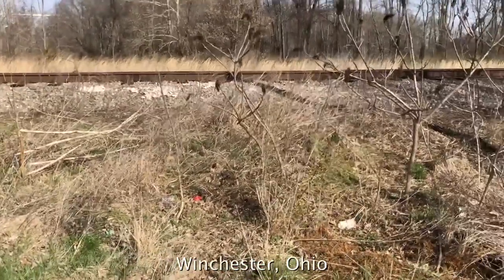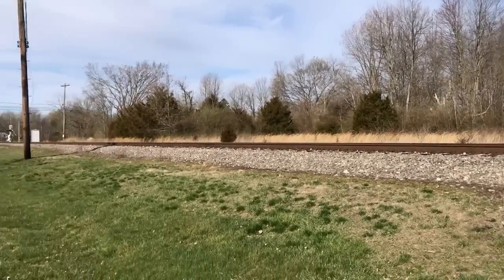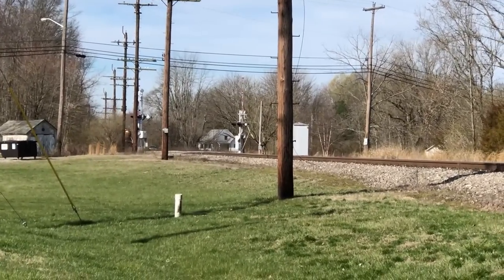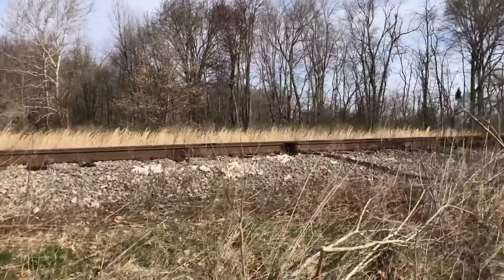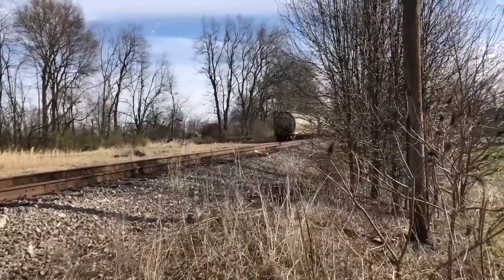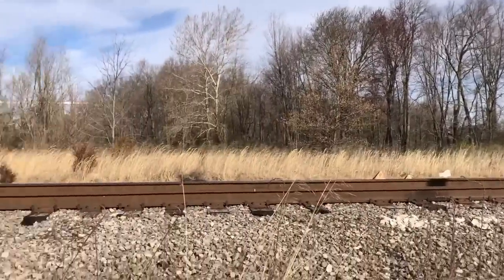But wait, there's more. We got the train coming into Winchester now. The grain elevator is way over there. That's kind of hard to see because of all the trees. Trains could be coming from that way, right down there. Now it's interesting because there's some loaded cars sitting over here on the spur for the grain elevator. I'm not sure how many are over there. There's a few of them. They've got a few loads over there.